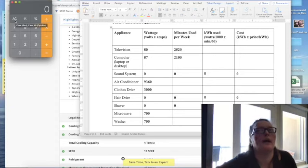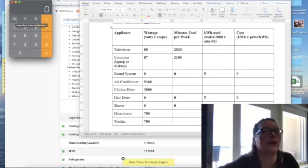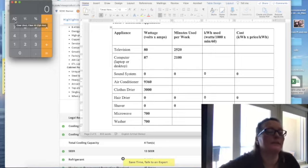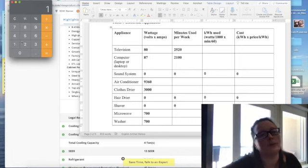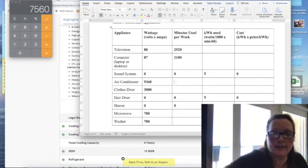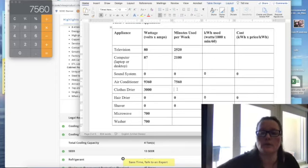Air conditioner. Let's be real. It's been hot. I keep my AC at my house set, believe it or not, close to 78. I mentioned previously, I keep a lot of the curtains closed. I have different fans, ceiling fans, mounted fans, oscillating fans. I have fans out the wazoo because I'm trying to keep my house cool without using a lot of air conditioning. But we're going to say the air conditioning probably runs, oh, we'll say 18 hours a day times 7 days a week, and then times 60 for the minutes. And so that will give us 7560.